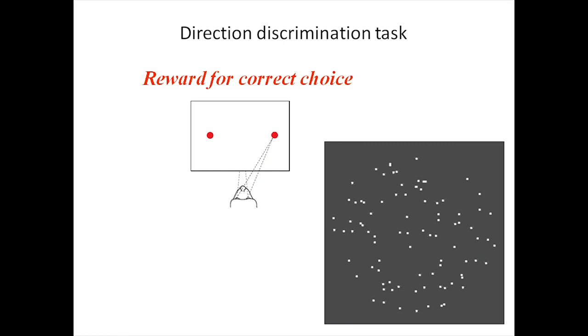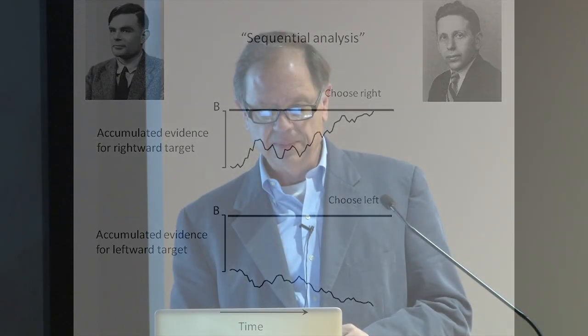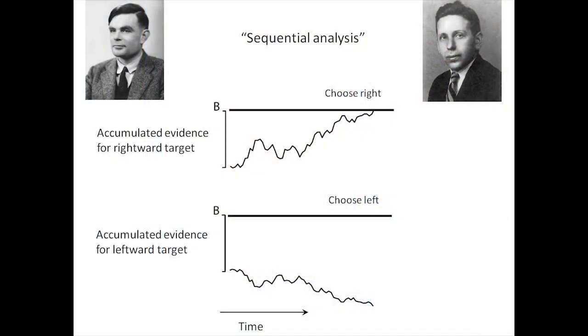Now, it turns out that when we started studying this, Mike Shadlen and I, nearly 20 years ago now, no one had looked for neural correlates of decisions in the brain at the time. And we were kind of inspired to do this. Vernon Mountcastle had kind of anticipated it in some of his writings, but the real formal framework was laid down by these two guys, Alan Turing and Abraham Wald, back in the 1940s as part of the Enigma code-breaking project, actually.